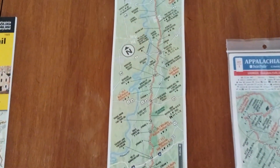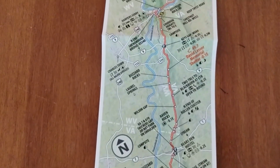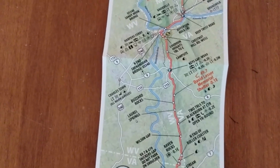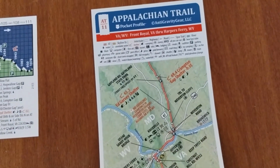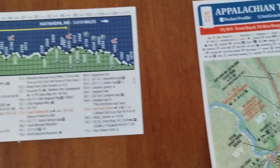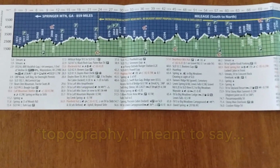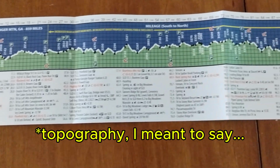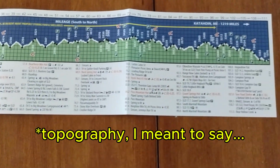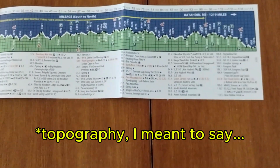They have on this side a basic map of the area you'll be hiking, with important stops like shelters and road crossings and campsites. And then on the other side, as shown here, they have the topology, so you'll know where there are bigger or smaller climbs. This is really helpful in planning distance between shelters, the amount of hiking in a day, things like that.